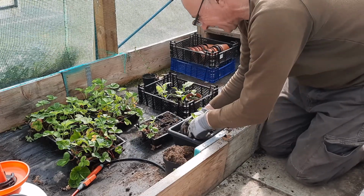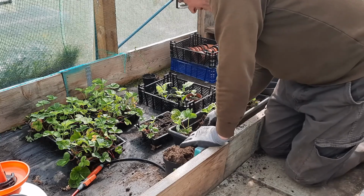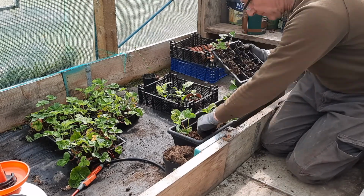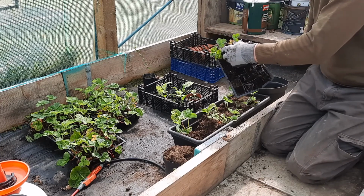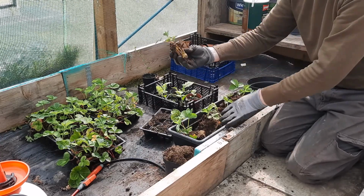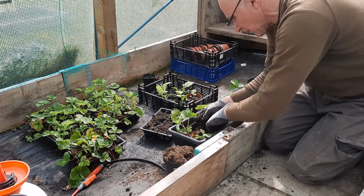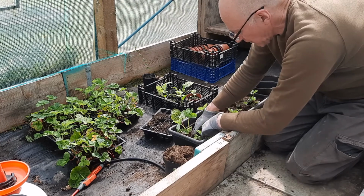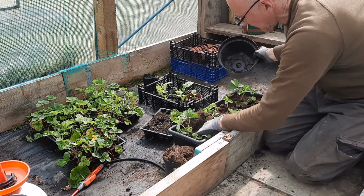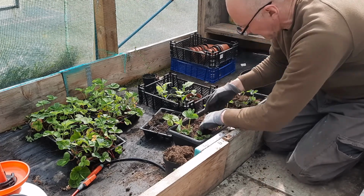I think that one was going to come out. We're almost there. A couple more to go in here. And that tray will be done. Look at the root. Unbelievable. Right, just needs filling round. And we'll be done.